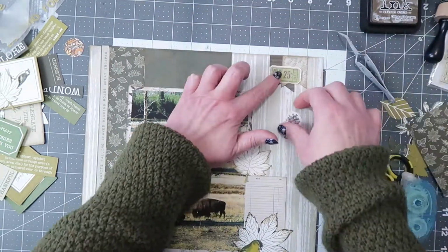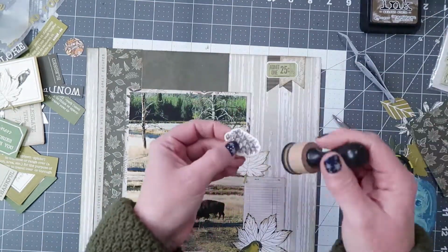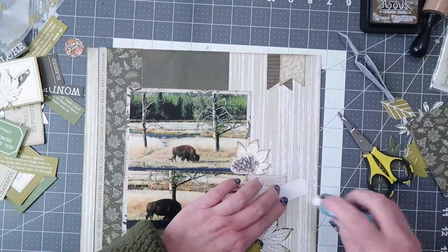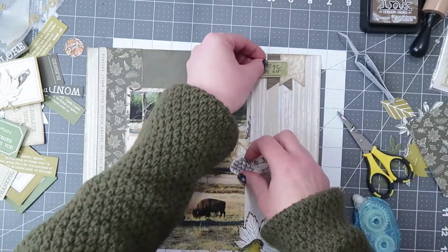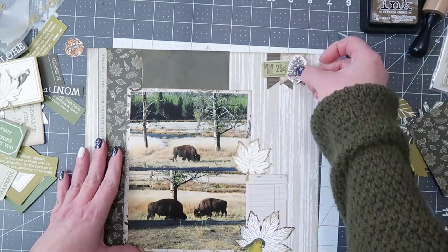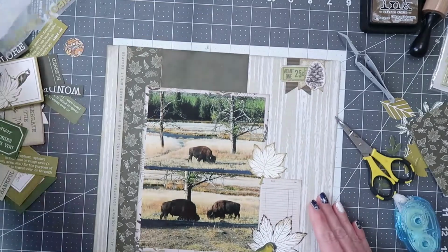So I've got a couple pieces pulled. I've pulled out that green ticket, and that's going to go up there as well as that pine cone, which I kind of thought the pine cone worked perfectly with this layout too. So again, all of these embellishments just work together so well. So that's going to complete the top right-hand portion of that.